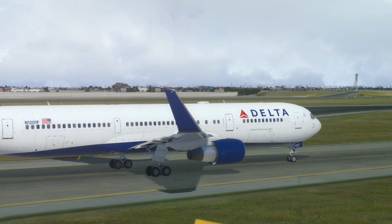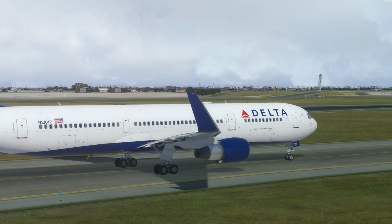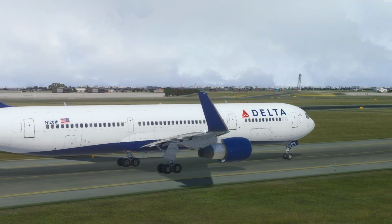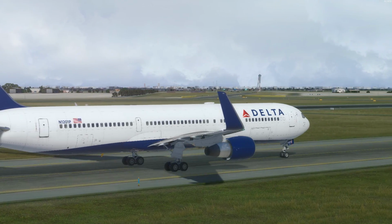This should be plenty of time to go through the safety briefing for the crew. Yes, sir. Let's see. 3-6 left is often used because the air traffic using it causes the least nuisance to residents.